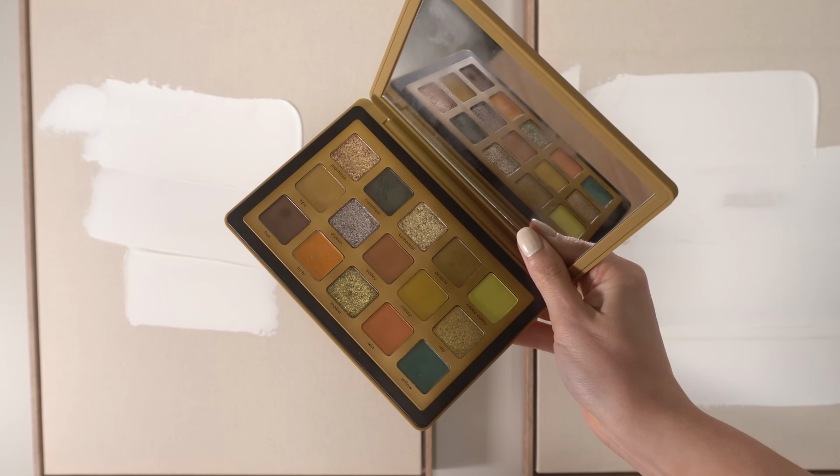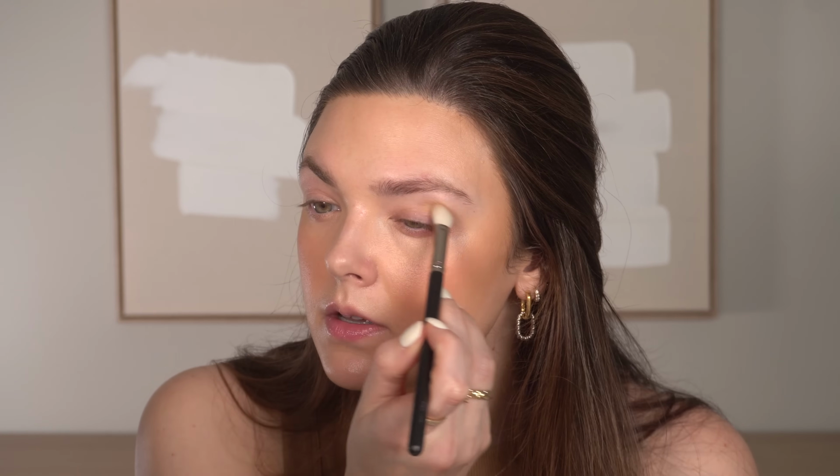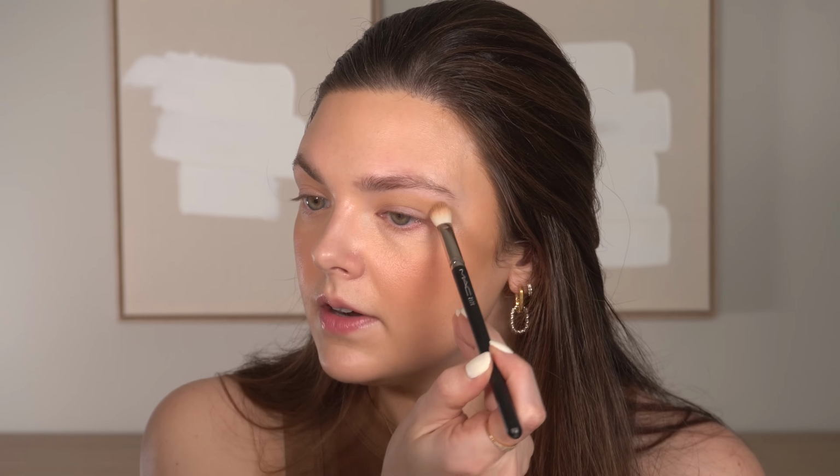So I'm thinking we will use the Yucca palette today, but I'm gonna start actually with a little bit of the NARS cream bronzer. And I'm just gonna use that same brush we used for the primer, which is the MAC 217, as a base, because I like to use the same thing on my eyes in some way that I used on my face. I feel like it just really ties everything together. So I'm just applying this in the crease as a base for everything.